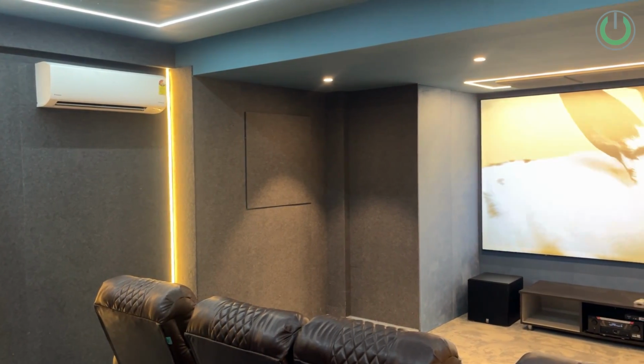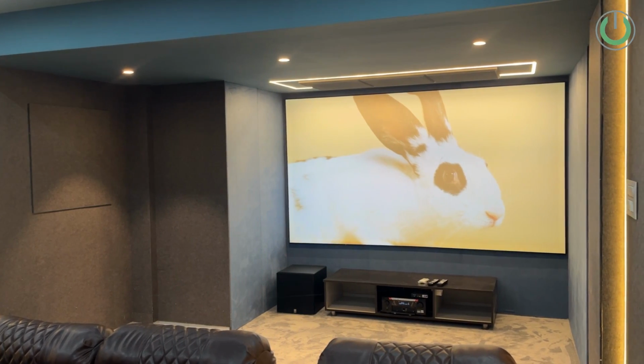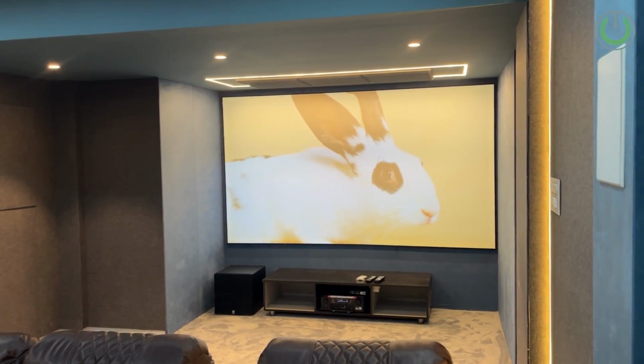Do you really want only a good price home theater system, or do you want a good surround sound experience or an immersive experience? Well, if you agree with me that immersive experience is what you desire, then I am going to take you to one such cinema setup that we recently completed, which had multiple challenges, and yet we solved it for the client.